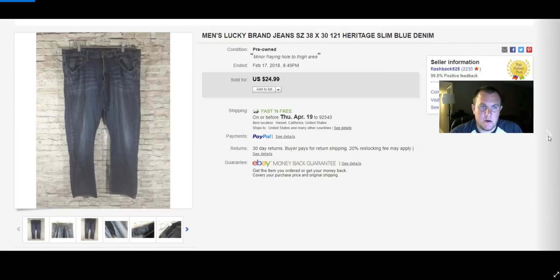Men's Lucky Jeans. I've still been selling Men's Luckies pretty frequently. Sold this one for 25. I had paid $5 for them. Super happy with a $25 sale on a $5 pair of jeans. That to me is right where I want to be price-wise.